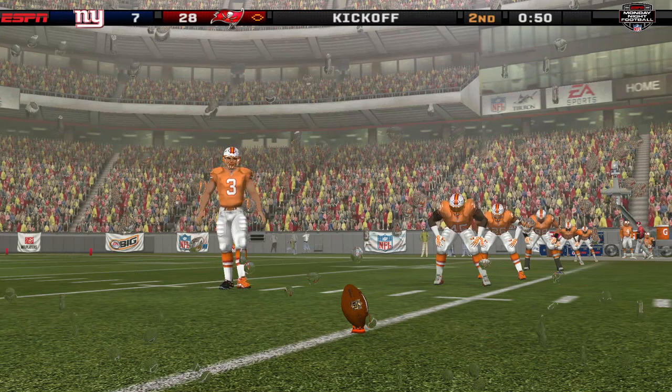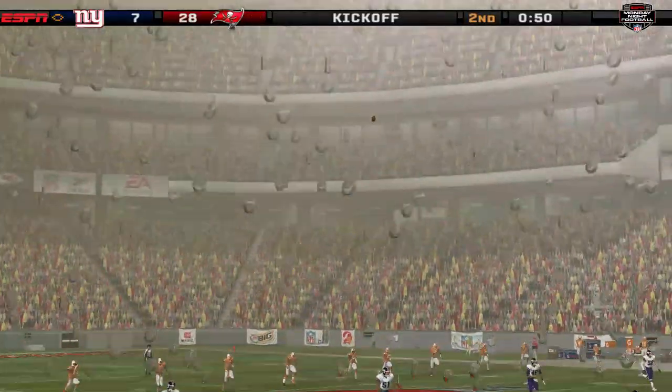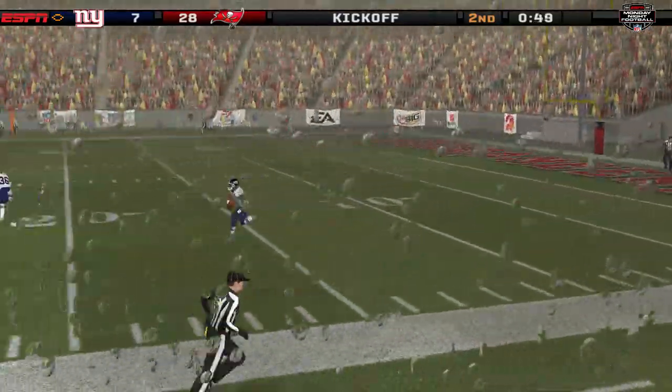Number three is back and ready to put this one in the air. Good distance. From the 4-yard line.